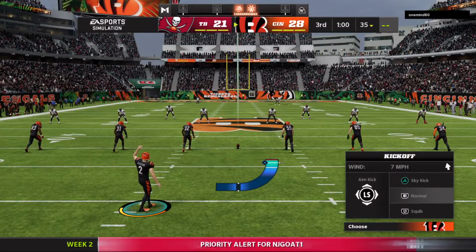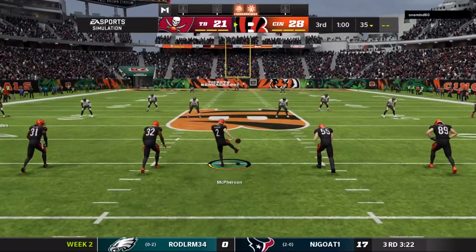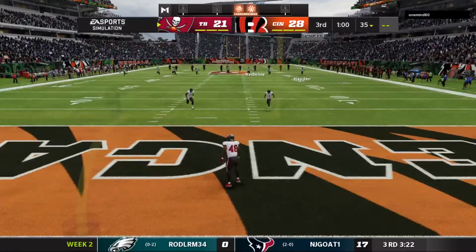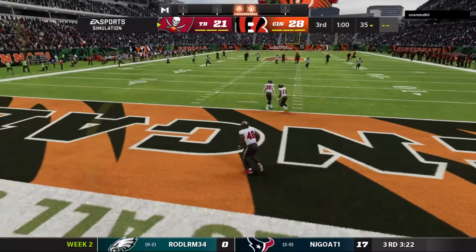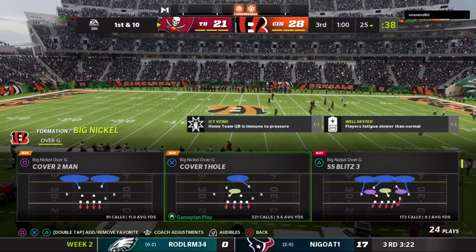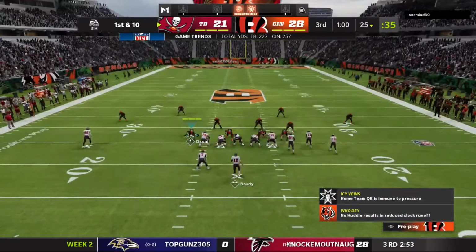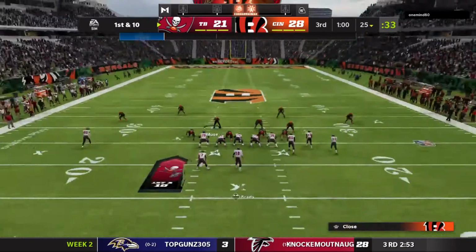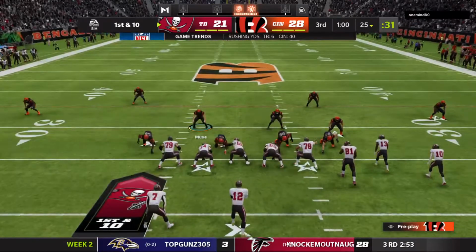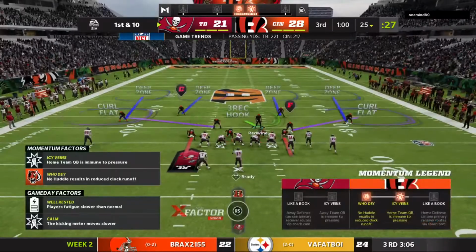Extra point by McPherson, up and good. And they will take a 7-point lead. And they will not get a chance to return this one as it's through the end zone for a touchback. The BUCS offense set to begin their next possession. And they've sort of lost their way, partner. How do they recalibrate and get this proverbial train back on track?